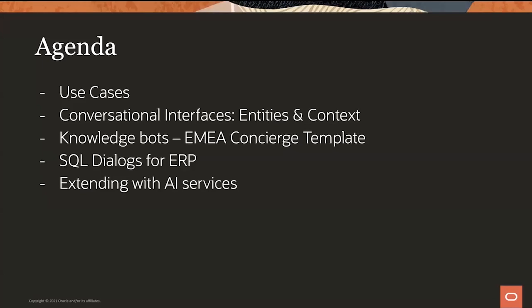Then I think what we also see is a trend now that everyone wants to have a real conversational interface. While maybe one year ago in certain situations, a customer would ask me, well, if you just do a menu-driven bot, that's also pretty fine. But that's not the conversational interface baseline anymore. It needs to be really conversational. And I want to show you how Oracle Digital Assistant is a powerful tool to build it up in the second session.